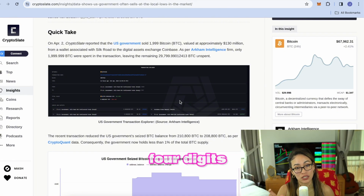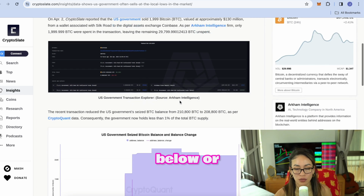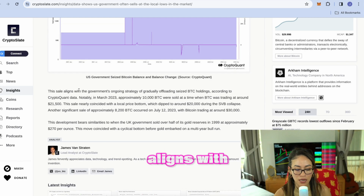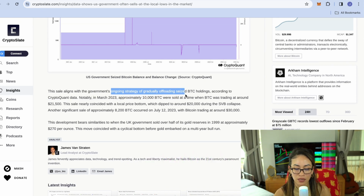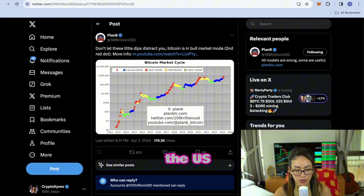But you can see the last 4 digits, the first 4, I believe, and the last 4 digits. So they didn't sell everything, but historically, I guess, in this article, I can link it below, or let me know if you want to see it. Historically, this is something the U.S. does. It says right here, the sale aligns with the government's ongoing strategy of gradually offloading seized Bitcoin holdings. So when they seize money, it seems like it's just their protocol. They go ahead and sell some of it. And they've done this before as well in 2023. So last year, they sold about 10,000 BTC at a price of 21,500. So normal process for the US government.